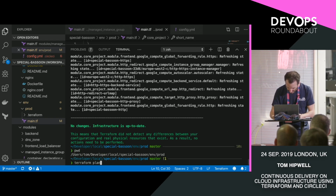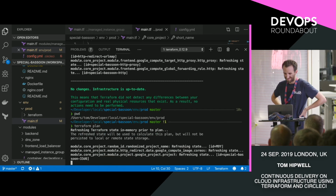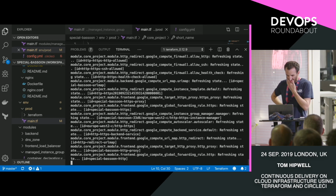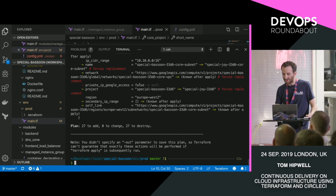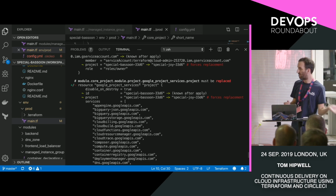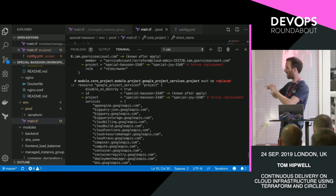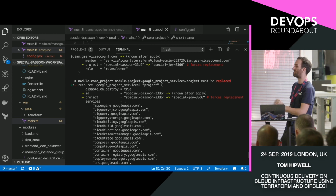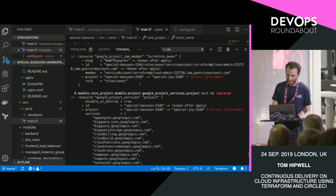So let's plan again. You can see now, hopefully, Terraform's now worked out that because I've changed the name of the GCP project, it needs to tear down absolutely everything within GCP and then redeploy that entire environment. So there was a GCP project, which is the container for all of my GCP resources, called Special Bassoon. I've now changed it to Special Joy, and so it's going to redeploy everything into that new project at that point in time.